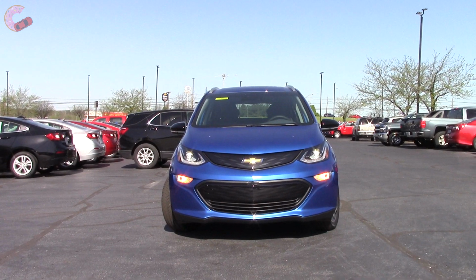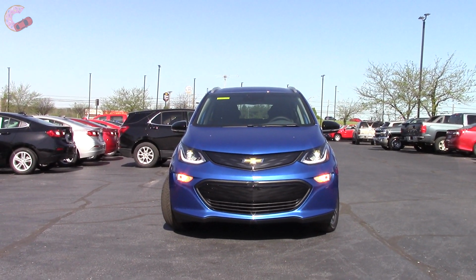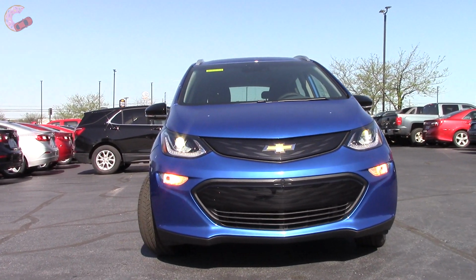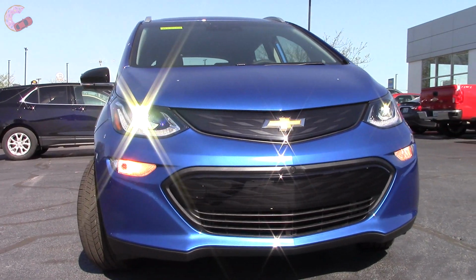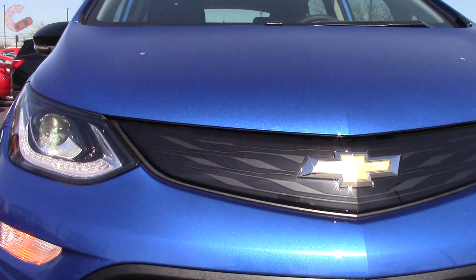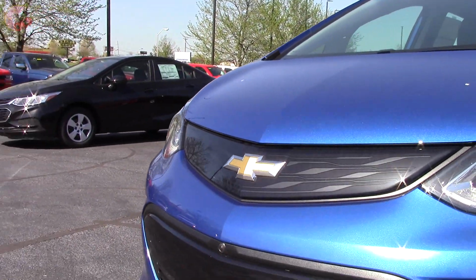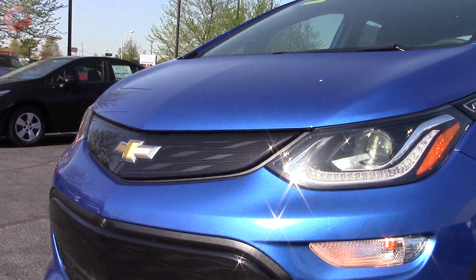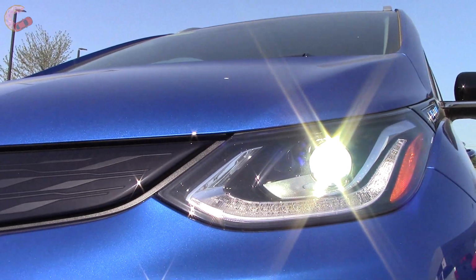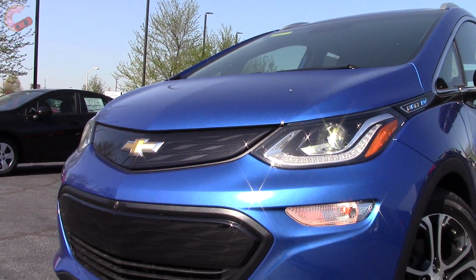The car industry has been moving towards making electric vehicles less weird looking, and the Bolt continues this trend. Up front, it really just looks like a regular Chevy, with the same split grille as something like the Cruze. The only thing you might notice is that the grille is filled in since it doesn't need any air intake. The headlights are also quite normal looking, with these HIDs with LED daytime running lights on all trims. The turn signal is separated below.